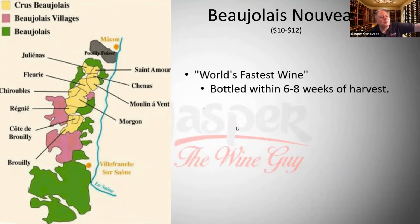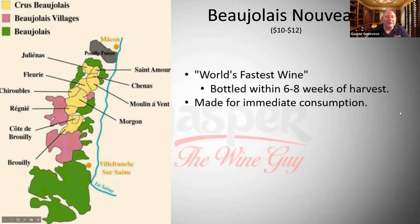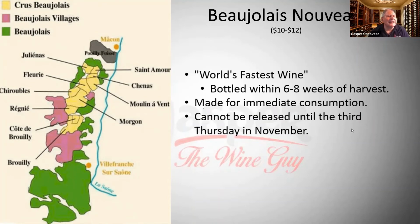And because of that, like I said earlier, the Crus wanted to distance themselves a little bit from Beaujolais Nouveau. It's made for immediate consumption. You don't want to age it. It won't stay good for a long period of time. You can't start selling it until the third Thursday of November. That's why, especially in the United States, a lot of people associate Beaujolais Nouveau with Thanksgiving, because it comes out just before Thanksgiving. And amazingly enough, it goes pretty well with Thanksgiving dinner and that sort of thing.